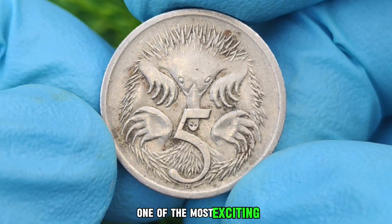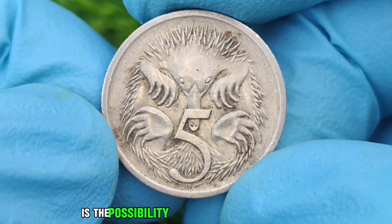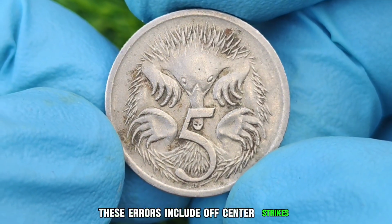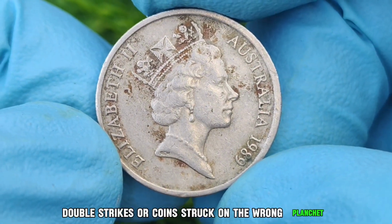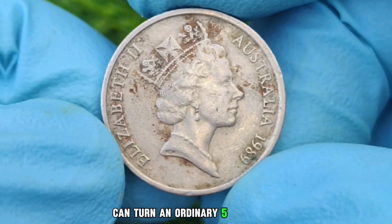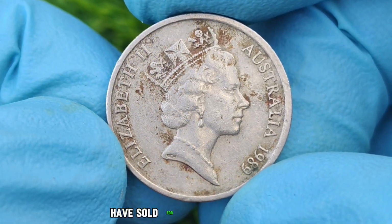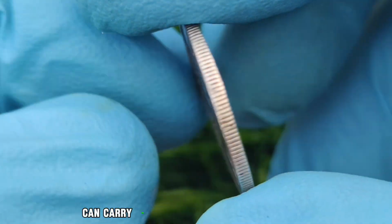One of the most exciting aspects of collecting the 1989 5-cent coin is the possibility of encountering a mint error. These errors include off-center strikes, broad strikes, double strikes, or coins struck on the wrong planchet. While incredibly rare, error coins can turn an ordinary 5-cent piece into a collector's dream. Some of these error versions have sold for hundreds of dollars, proving that even small denominations can carry big surprises.